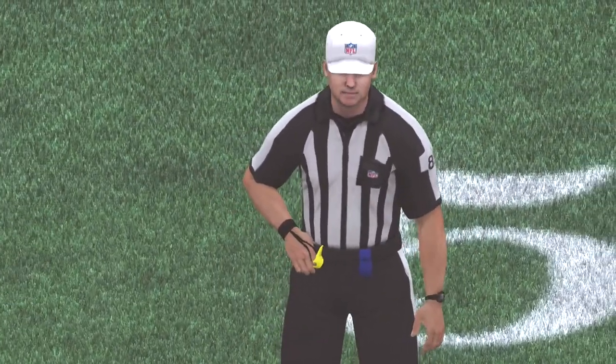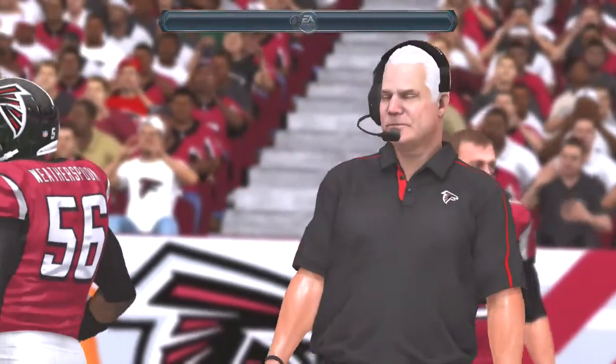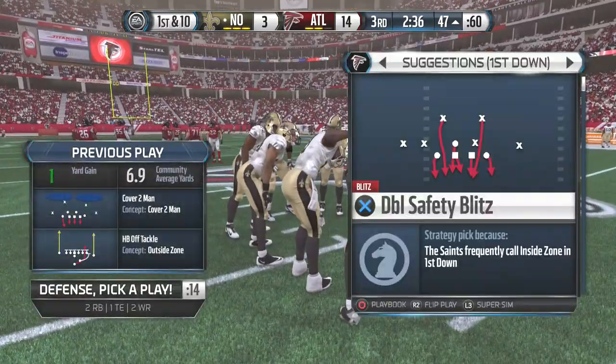After review of the play, the ruling on the field stands. The coach's challenge is not answered. The play on the field will stand.